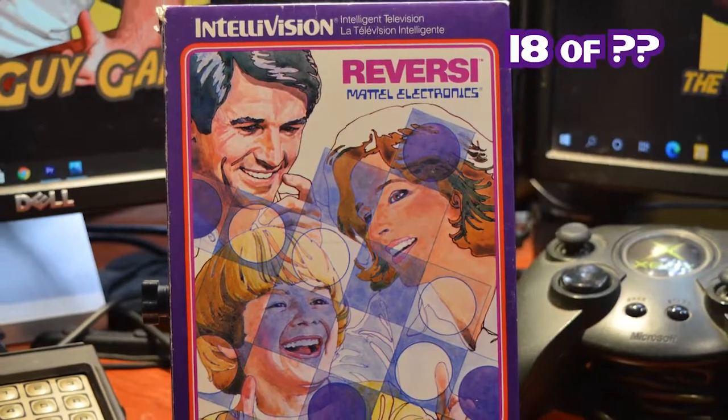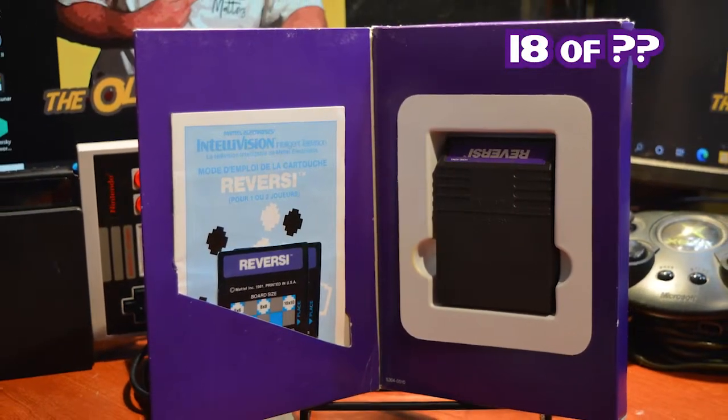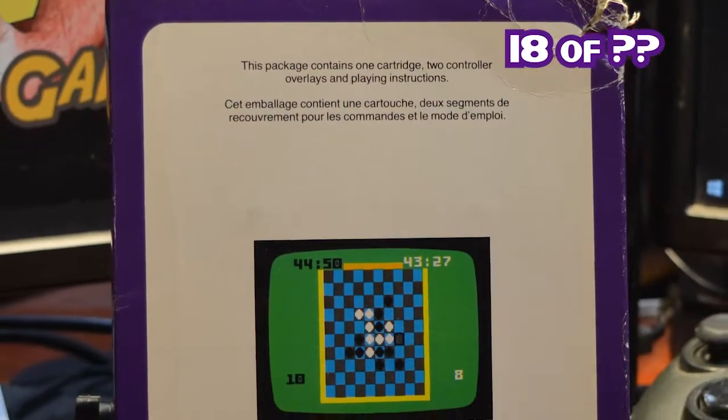Now I got a few from the Strategy Collection in the French-Canadian version. The first one's Reversey. Again, the title's all in one language, even on the spine, but everything else is in both languages. I have a feeling that's not a very common one.